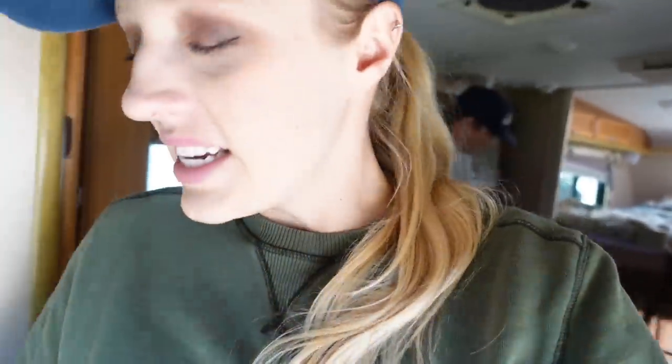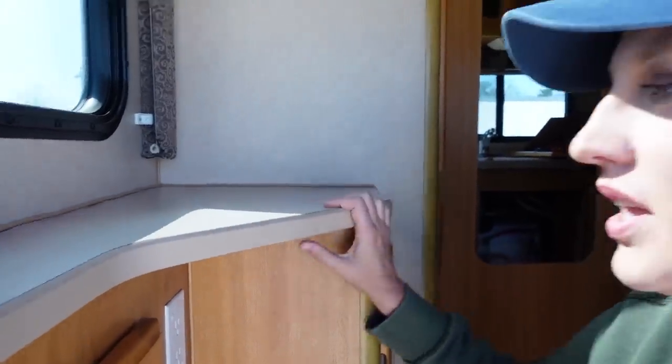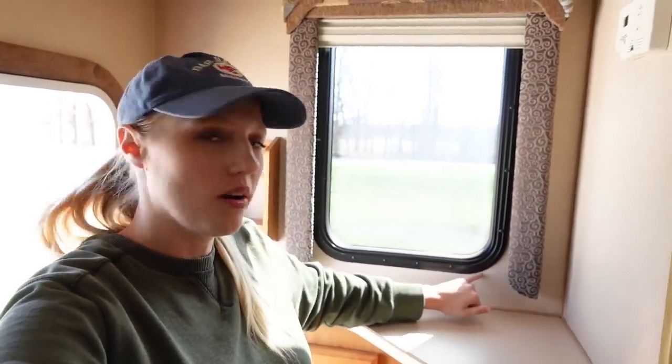And so I did actually, looking at this countertop, because you look at the windows and you look at the counters, and I don't know if you guys can really see it, but it is not smooth. So that tells you that some water got in here and warped the wood underneath. So we were kind of questioning this window, but we couldn't find any other signs of water damage around that window. But it's just something to note, something to help with negotiations.